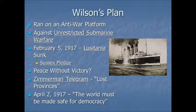And probably would have continued to stay neutral, except Wilson realized that it's not really possible. President Wilson ran for re-election in 1916, promising to keep us out of war. In fact, that was his campaign platform. His campaign slogan was, "Vote Wilson, he kept us out of war." And he promised no Americans would die on foreign soil.